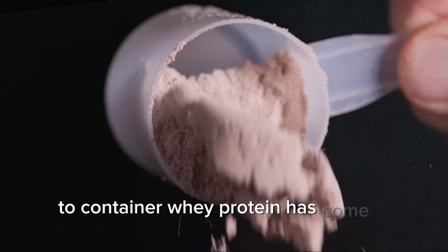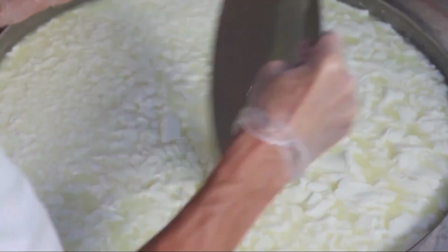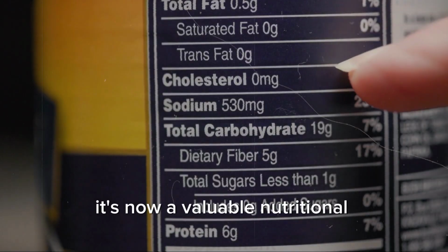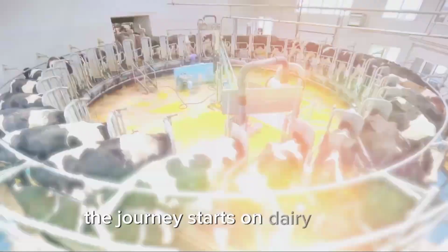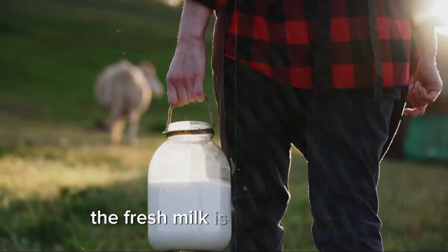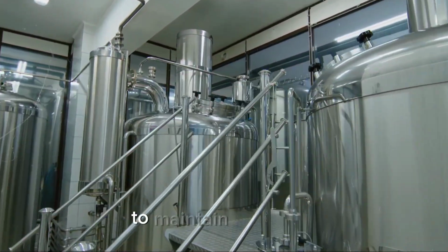Whey protein has come a long way from its humble beginnings. Once considered a waste product of cheese making, it's now a valuable nutritional supplement. The journey starts on dairy farms, where cows are milked daily using automated systems. The fresh milk is quickly cooled and stored in large tanks to maintain its quality.